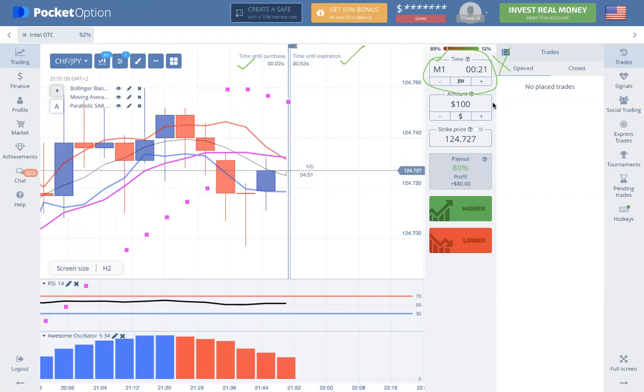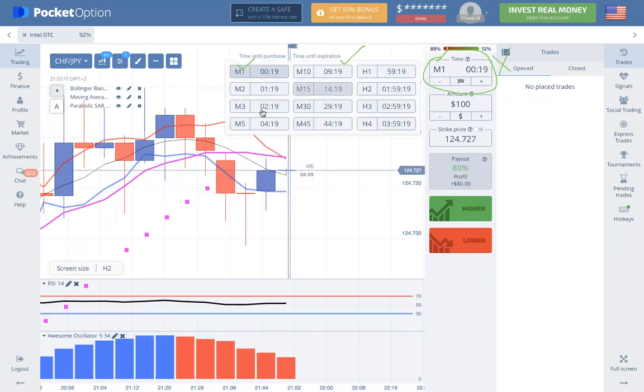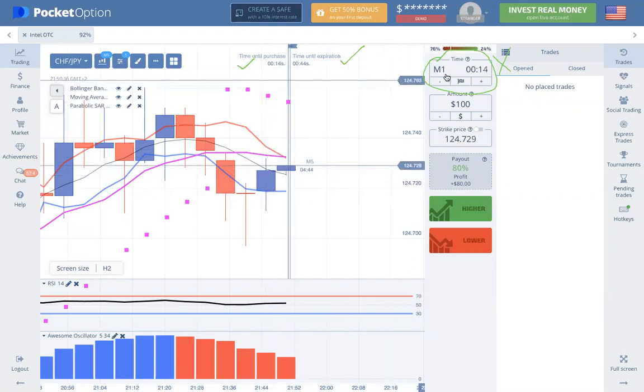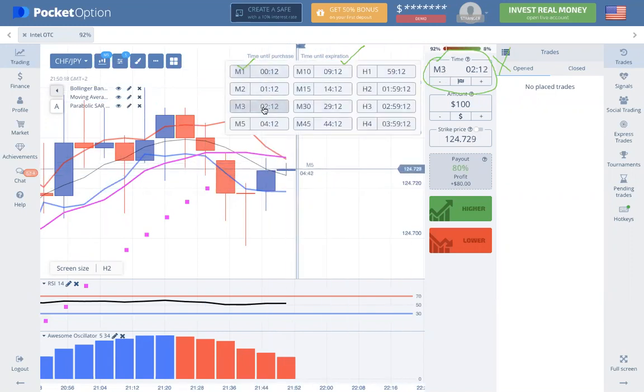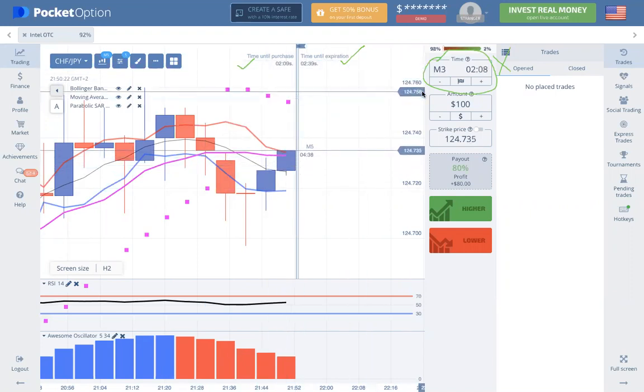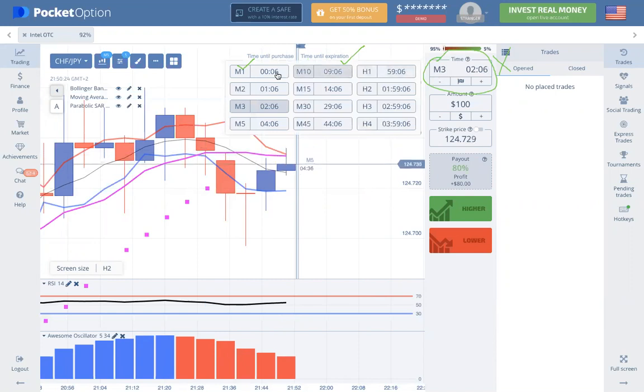What you're going to also notice is that if I change the time that I'm in the trade, right? So let's look at it first. Our time until purchase is currently 14 seconds. Now, if I change my minute to 3, our time until purchase now changes to 2 minutes and 12 seconds. What does that mean and why is it relevant?